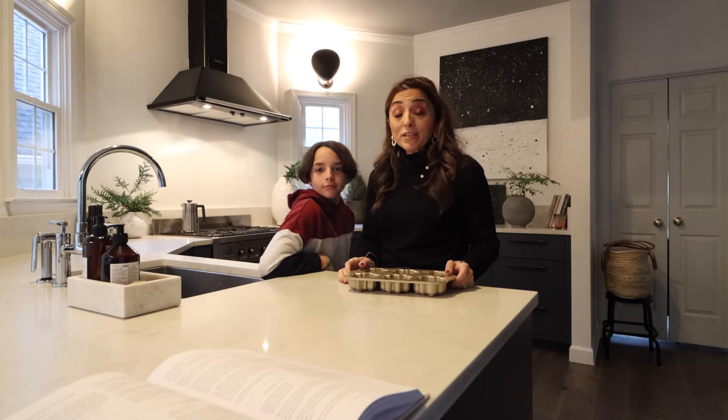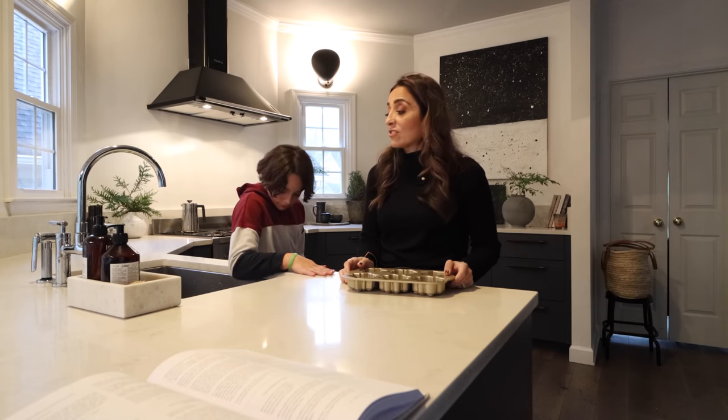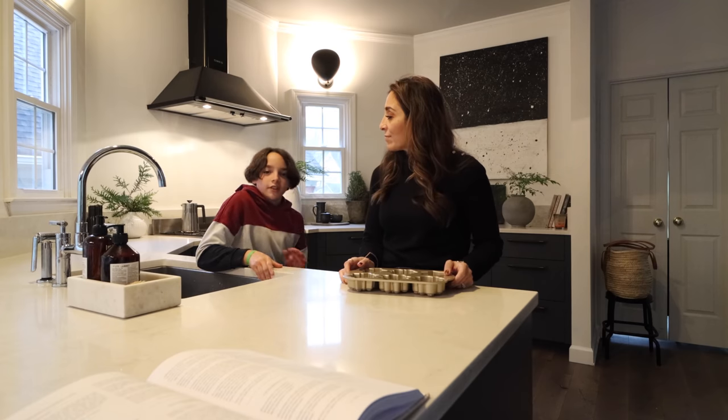Okay. So we're going to get to work and make some velvet cakes. They would normally be called red velvet cakes, except there's no way I'm putting that much red dye in anything I'm feeding to the kids, just being perfectly honest. So we're going to make velvet cakes.